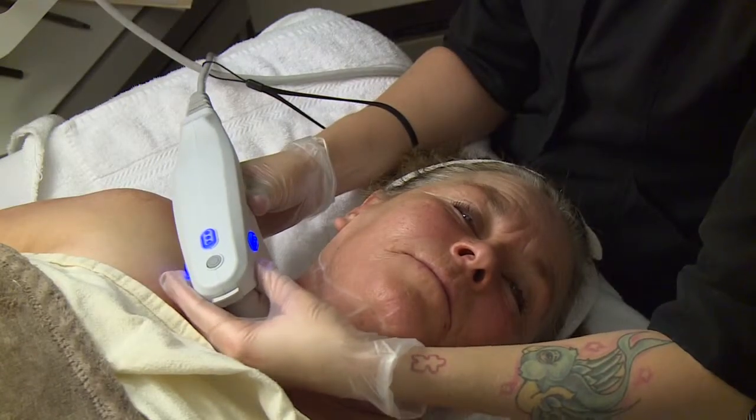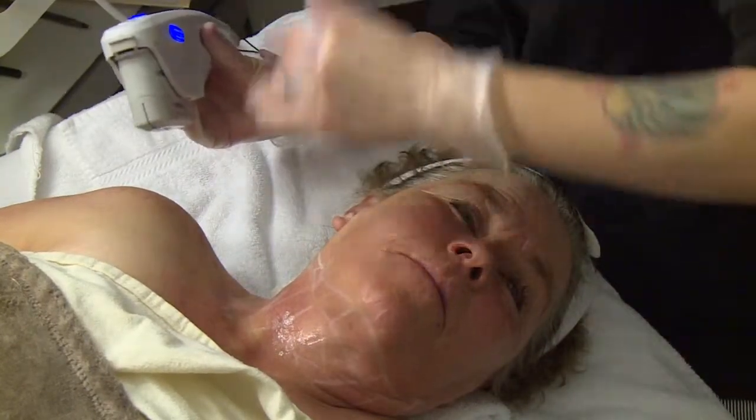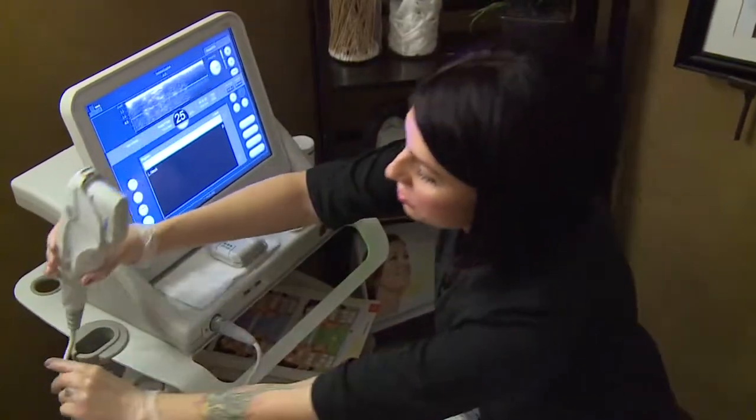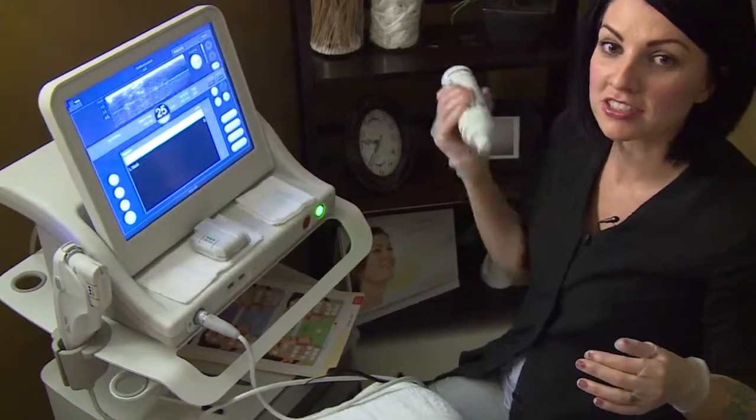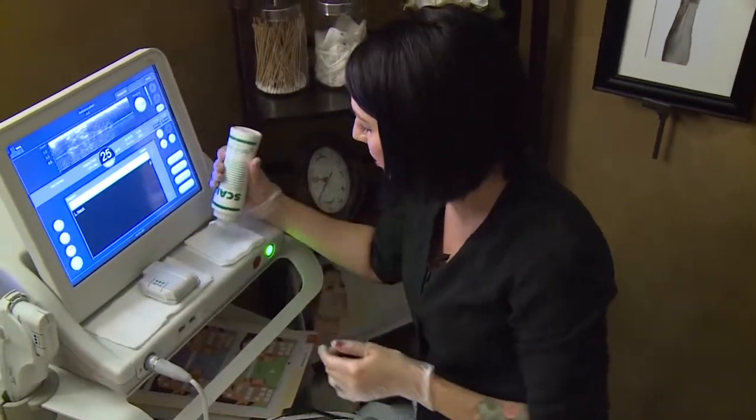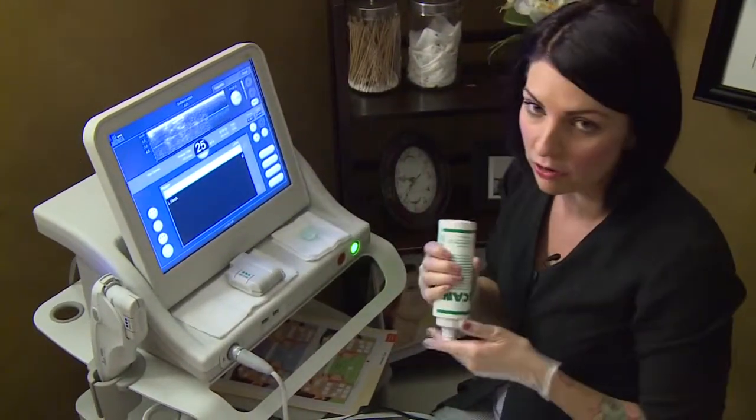Sunscreen, sunscreen, sunscreen. That is the number one cause of aging. Doesn't matter if it's rain, shine, snow, sleet, hail. Sunscreen, sunscreen, sunscreen, because those UV rays are still out there.